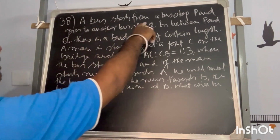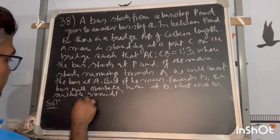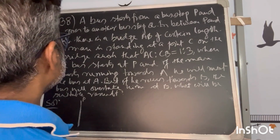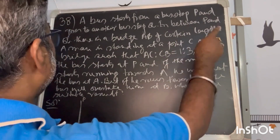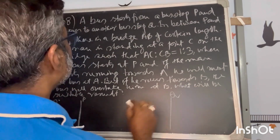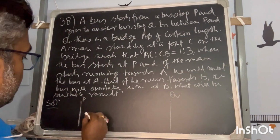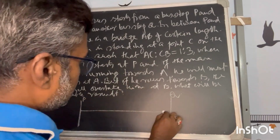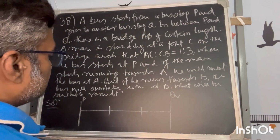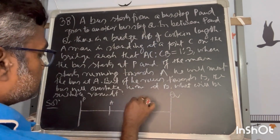A bus starts from a bus stop P. So this is a bus stop, let's say this is denoted as P, and between P and Q there are 2 bus stops. Let's say this is P and Q. These are bus stops. There is a bridge AB. That means when they are moving, there is a bridge. I am talking about this bridge, named AB.